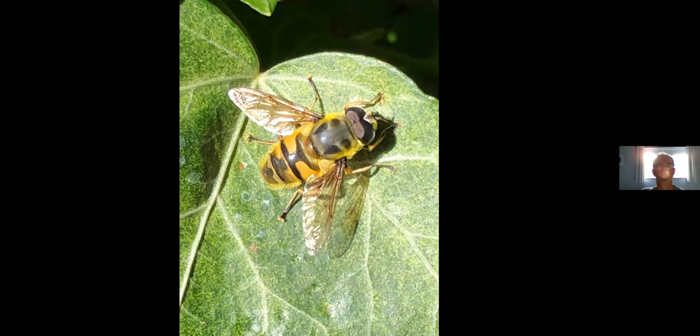So this is on an ivy leaf. This is a male hoverfly. This is the same one that was in your water barrel, Myathropa florea. Is it? Yeah. Oh, right. Okay.